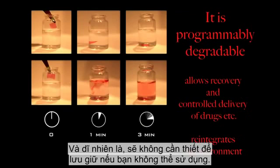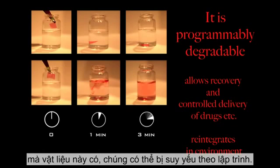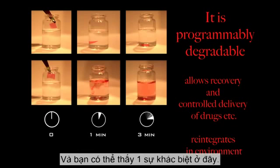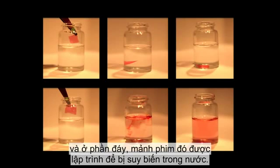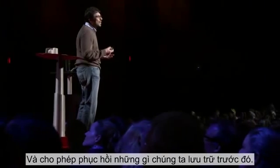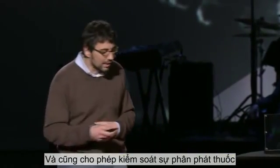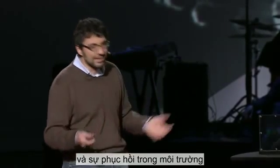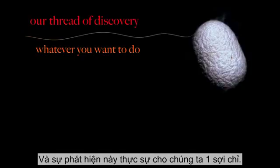Of course, there's no use in storage if you can't use. So there is this other unique material trait that these materials have, that they're programmably degradable. What you see there is, at the top, a film that has been programmed not to degrade, and at the bottom a film that has been programmed to degrade in water. And the film on the bottom releases what is inside it, so it allows for the recovery of what we've stored before. This allows for controlled delivery of drugs and for reintegration in the environment in all of these formats that you've seen. So the thread of discovery that we have really is a thread.